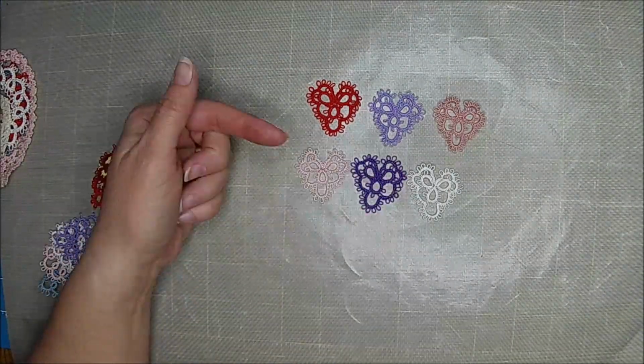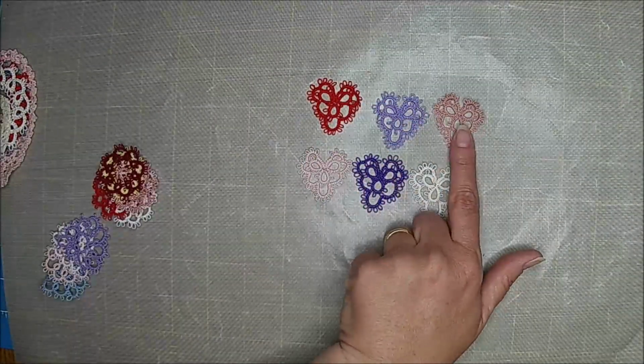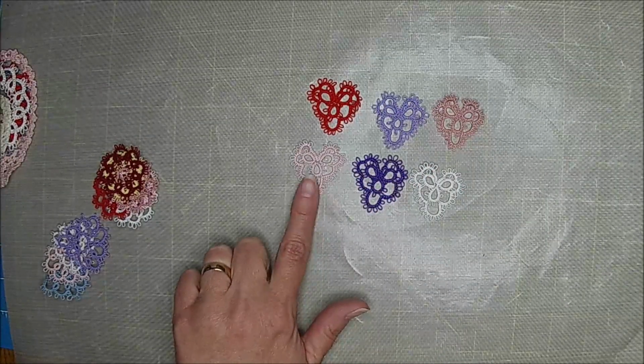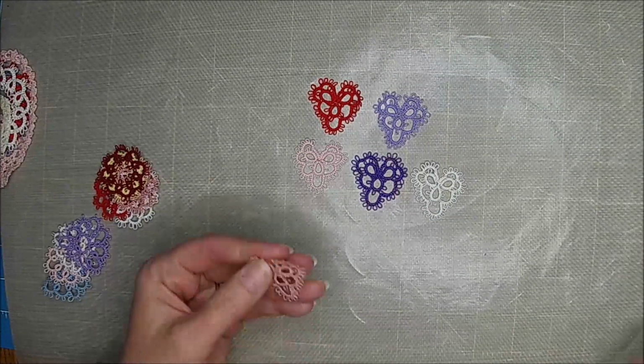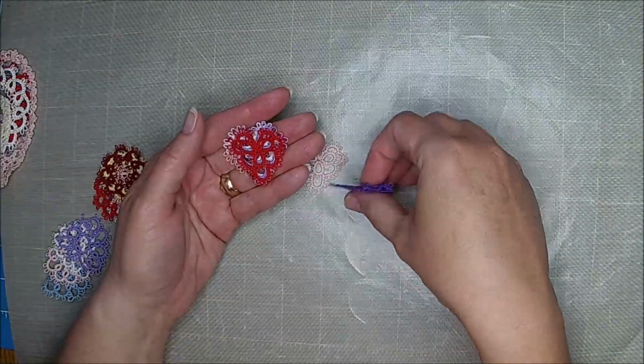So yeah, she sent 2 of each color. So 2 red, 2 lilac, 2 dusty rose, which is kind of like a grayer rose, 2 pink, 2 purple, and 2 white. Those are really fun. And she sent quite a few of these. I think she sent 3 or 4 of each color.